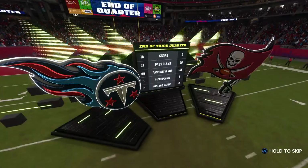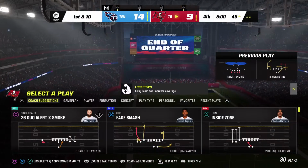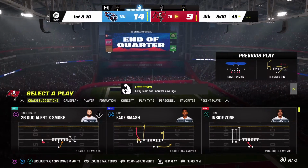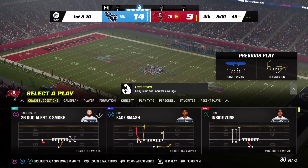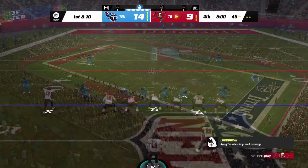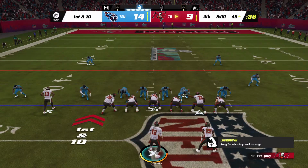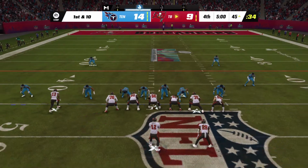Just one more quarter remains in the season-long race for the Lombardi Trophy. And there's just one quarter that remains in this edition of the biggest game of the year, the Super Bowl, as we get set for the 4th quarter. So operating from Tennessee territory now. Here's 1st and 10 at the 45-yard line.